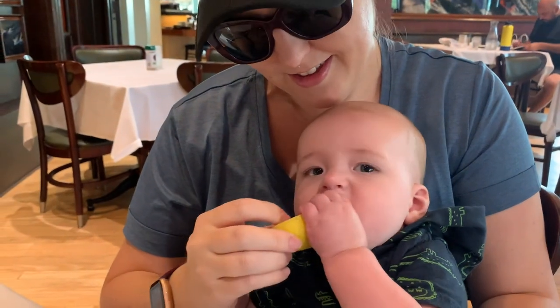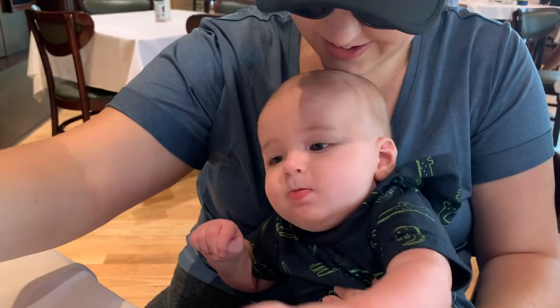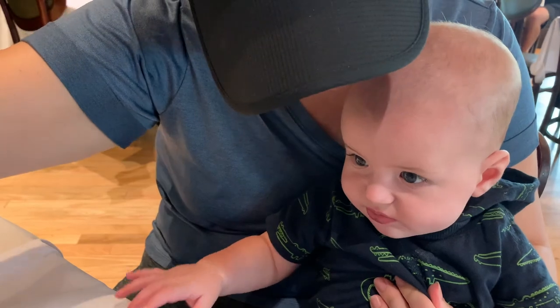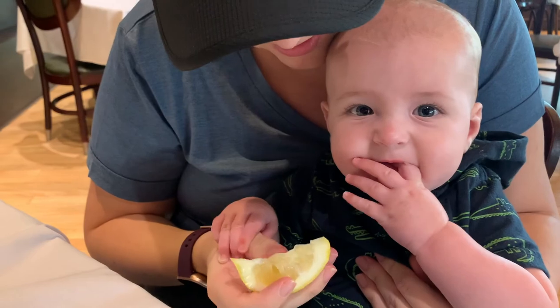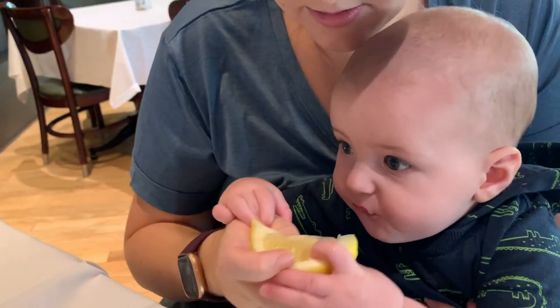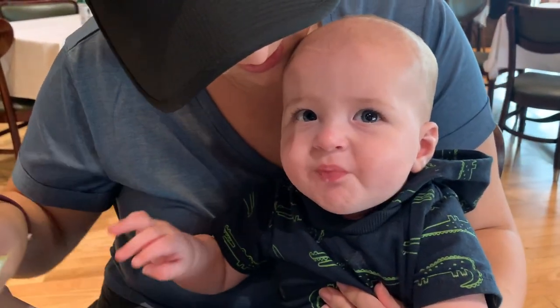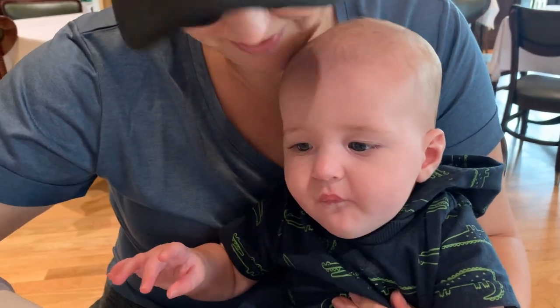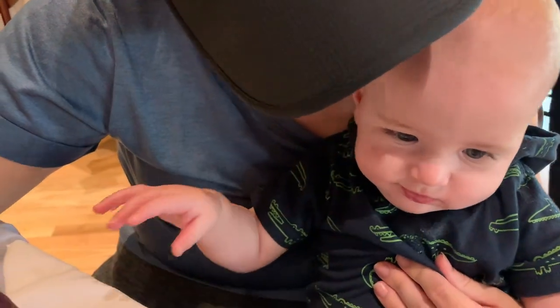It's first try of a lemon. How's that first lemon taste, buddy? Did you taste it? You want to try it again? Maybe he likes it. I think he does. There's no seeds, right? I don't see any seeds. What do you think, buddy? Oh, he likes lemons. I think he likes lemons, peaches. Yeah. Thank you.